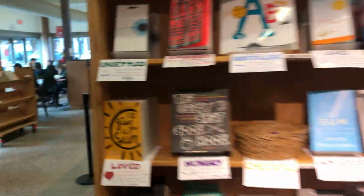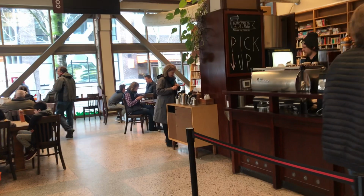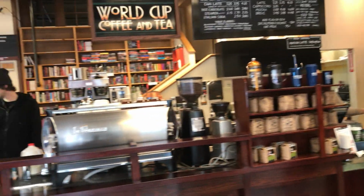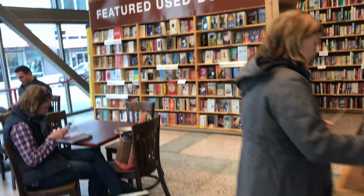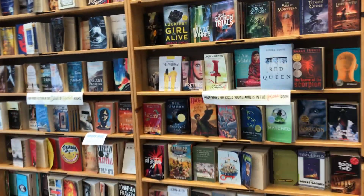And here's the World Cup Coffee and Tea. The coffee shop. You can bring your books right in here. Grab a latte or cappuccino, macchiato. Sit down and take a look. Oh, and they even have some featured books right here in the coffee shop. So in case you got here without any, you could just come over here and take a gander. Okay.